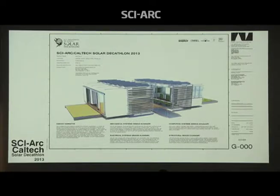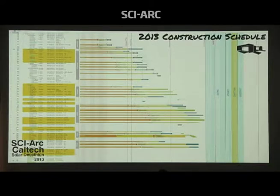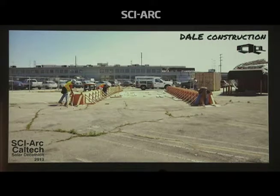Along with everything else, we have to come up with a full set of engineering drawings and blueprints and things like that. We have to turn that all in. We have to build the home to code. We have to have inspections. We have one tomorrow, actually. So it's a serious building project, and we have to put together our own construction schedule. We're a little behind right now, but hopefully we'll fix that in the next couple of weeks.